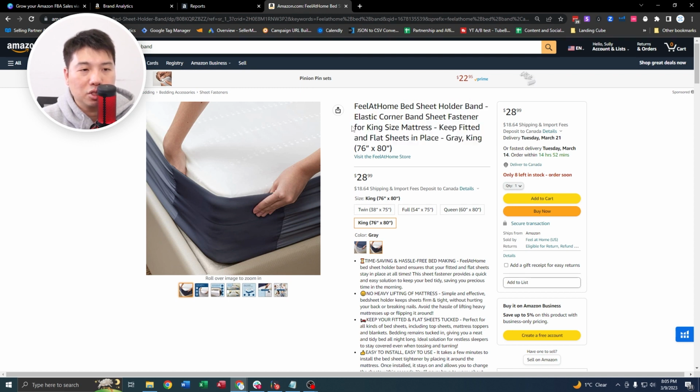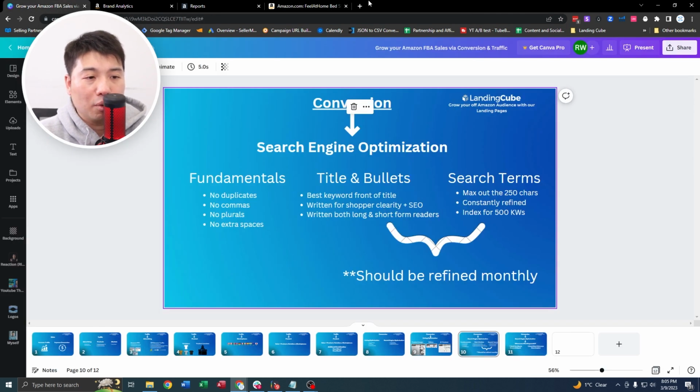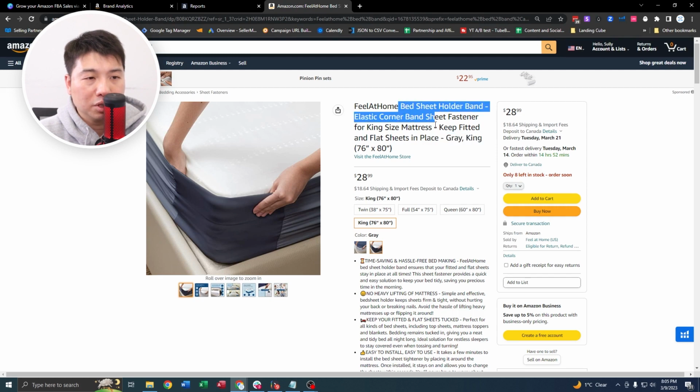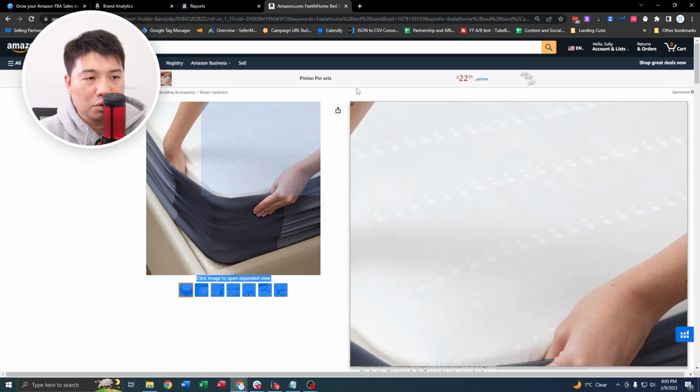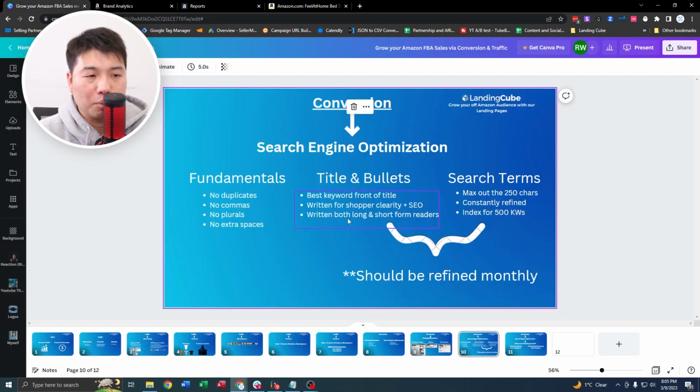I know there's a bed sheet holder. It's also a band. It's elastic for the corners, and it's gray, and it's for king size. So I kind of understand what it's saying. At the same time, there's enough keywords in here to kind of talk to the A10 algorithm as well. So you need to be able to have a title that is optimized for both the shopper and also for the A10 algorithm. Lastly, the title and bullets should be written for both long and short form readers.